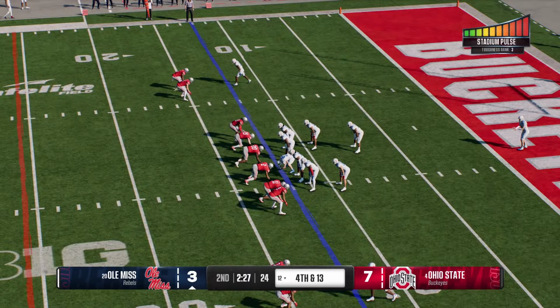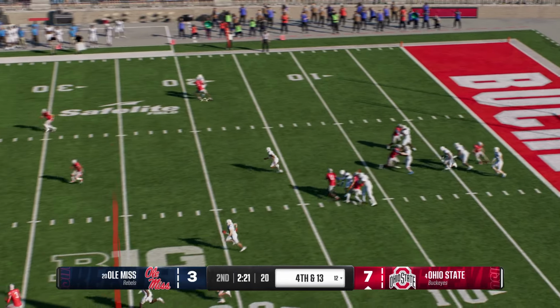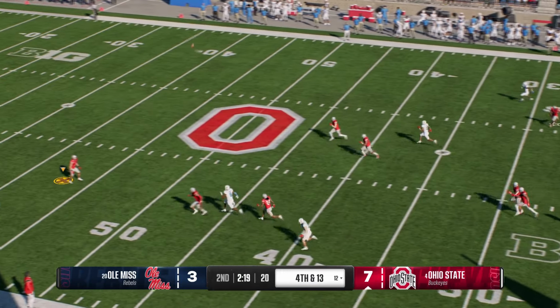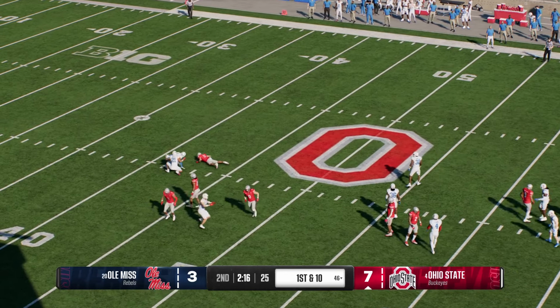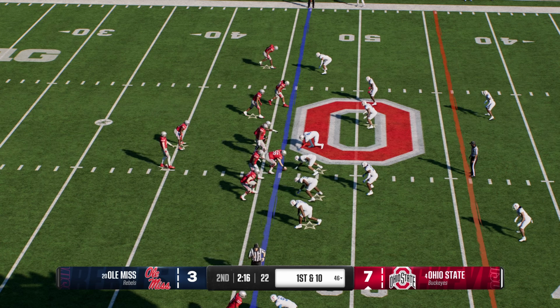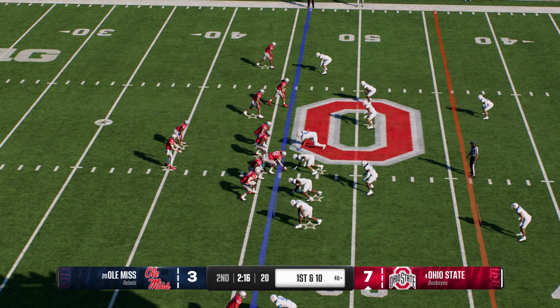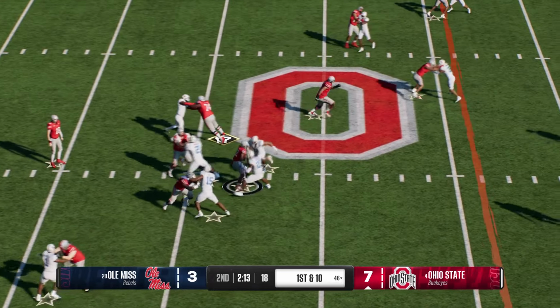And the Rebels will punt it away on 4th down. Getting our first look of the afternoon at the punter. Slips through the line. And the returner runs out of real estate as he goes down. The Buckeyes roll that offense back out there. They unleashed an aerial assault last time that took them right to the end zone, David.